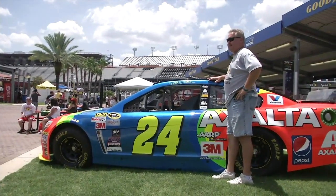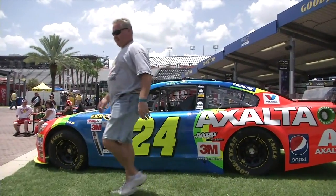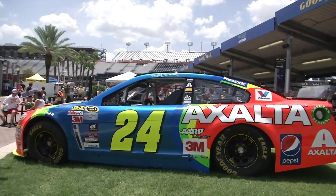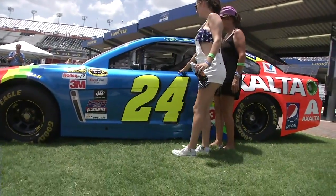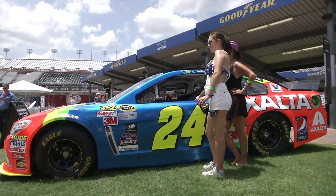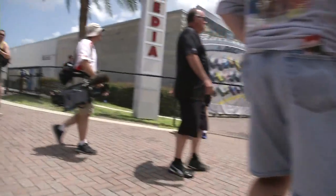This car, a show car out here, and the fans are absolutely eating it up here in the sunshine at Daytona International Speedway. Jeff Gordon, of course, this will likely be his last race at Daytona International Speedway, and the fans are loving seeing this throwback paint scheme so much here at Daytona.